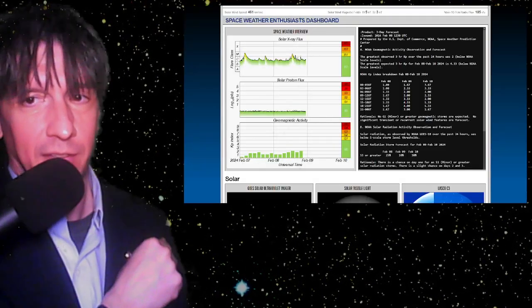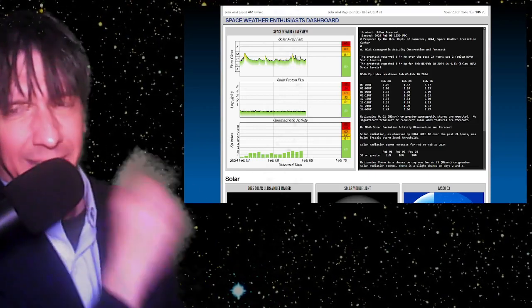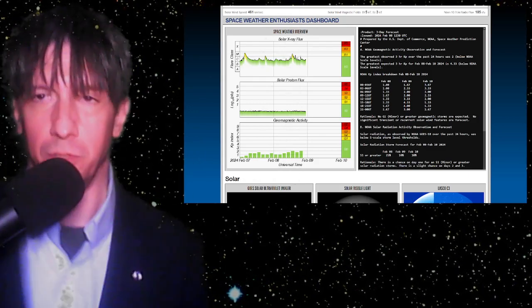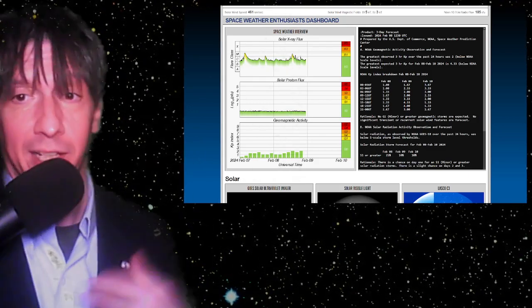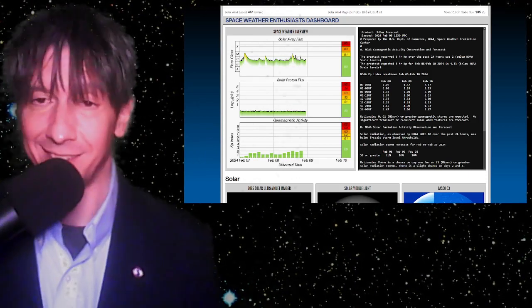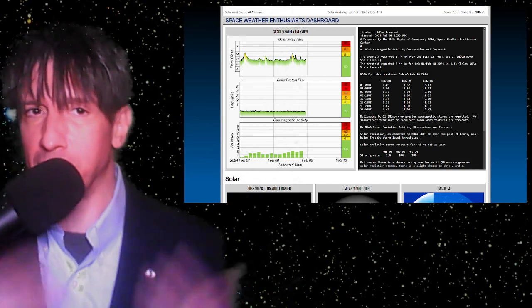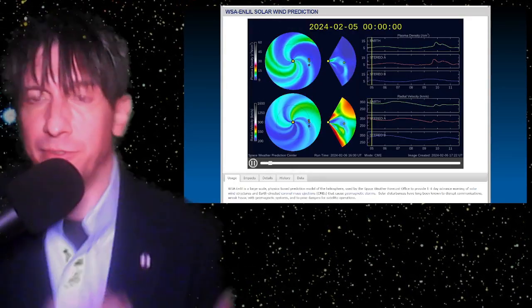Space Weather Enthusiast dashboard not forecasting significant space weather, a little bit of geomagnetic unrest in the forecast for tomorrow around when we make this video. So perhaps we'll see geomagnetic storm conditions. I was expecting a lot more extreme forecasts than that. I wouldn't be surprised to see a KP7 plus, as we said a couple of days ago. So I don't know, there was a disparity in people's forecasts.